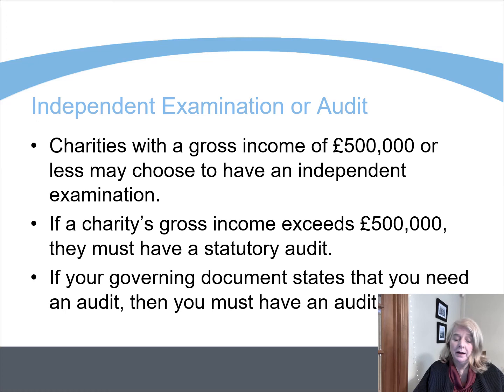Just to be aware, we talked about using the word audit. Charities with an income of above 500,000 must have a statutory audit, and that will exclude most, if not all, of the Girl Guiding Ulster charities. So if your income is below 500,000, the trustees can choose a person who they believe to be qualified and have the necessary skills to complete this. It doesn't necessarily have to be an accountant.